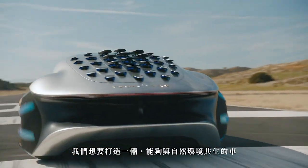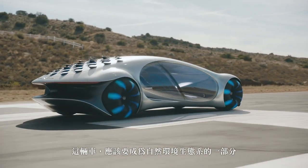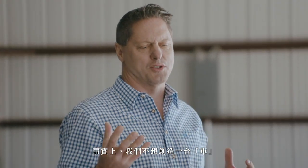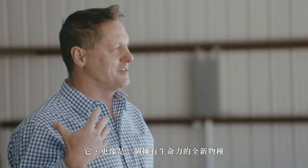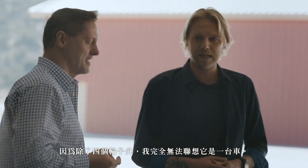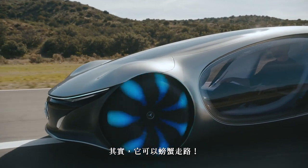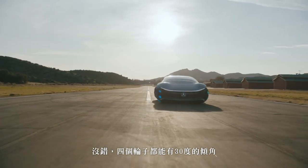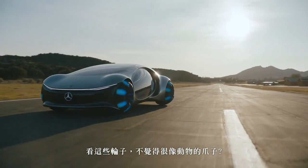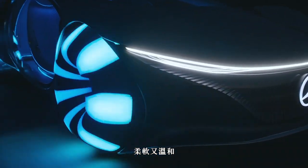We wanted to create a vehicle that is not alien to its environment, that's almost a part of the ecosystem of the environment. And we actually didn't want to create a vehicle. It should be almost something like a living organism. I think you succeeded in that because it doesn't really feel like a car anymore, except it has 4 wheels. Actually, it can crab sideways. Really? Yeah. Like 30 degrees sideways. Because we didn't want to have conventional wheels. These wheels look more like an animal paw, soft and gentle.